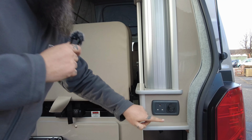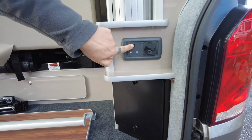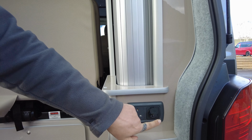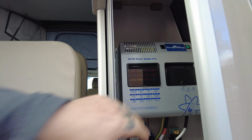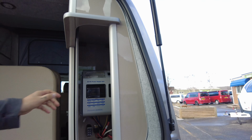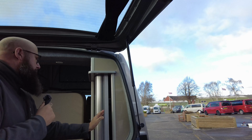You get the gas locker, 240 socket, so these sockets will only work when you're plugged into the mains. The USBs will work all the time off the 12 volt, and a very simple Sargent control panel, so that just turns your power on and off and turns your battery charger on and off.